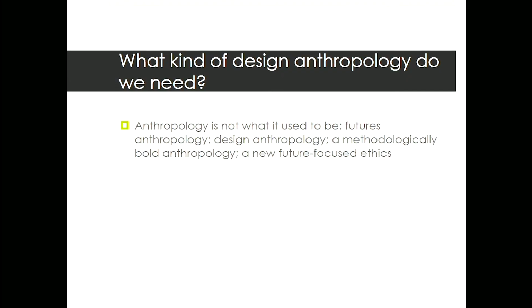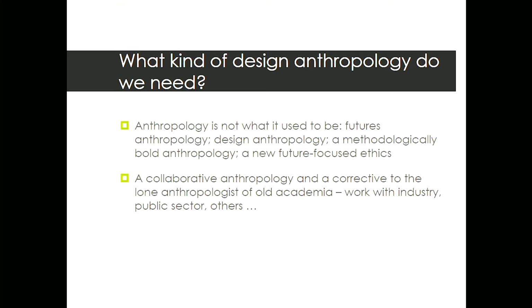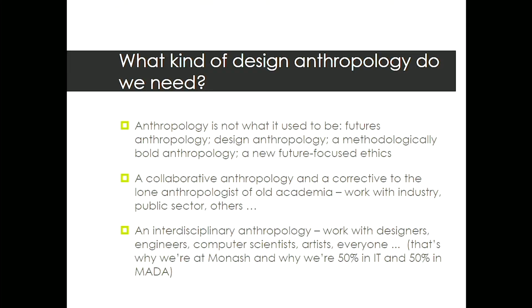So what do we need, then? A different anthropology, that's not what it used to be: futures anthropology, design anthropology, methodologically bold anthropology, and a new future-focused ethics. We need a collaborative anthropology, which is a corrective to the lone anthropologist of old academia. We need to work with industry and the public sector and others. We need an interdisciplinary anthropology. We need to work with designers, engineers, computer scientists, artists, with everybody. I always say that within reason I'll work with anybody who wants to work with me, as long as I like them and what they do. So I think that's why we're here at Monash. That's why the lab is 50% in IT and 50% in Monash art design and architecture. And we're connecting with other disciplines as well. I think we need a very different way of thinking and working now that goes across disciplines.